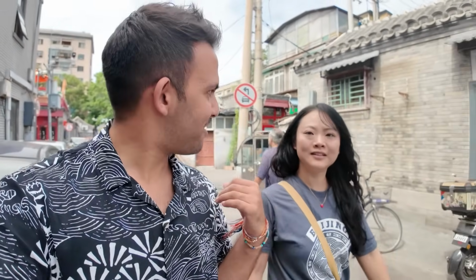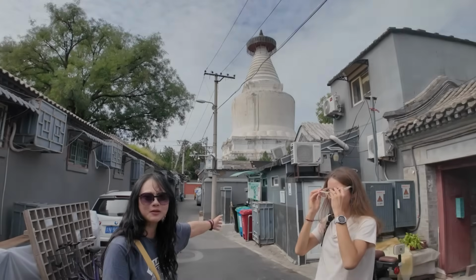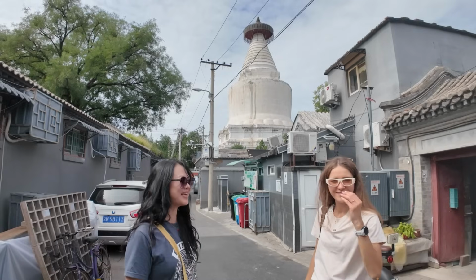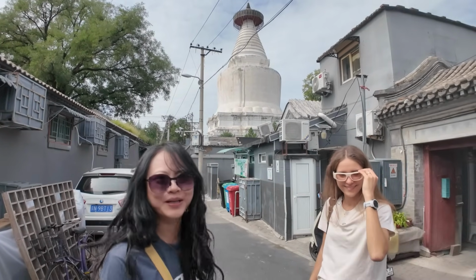Everything's so silent because everything's electric, apart from the bell. You have to be really careful about what's behind you because you can't hear anything. You can hear the wheels. Before the toilet or we go? I like this angle here. There's a toilet just here, but there are toilets everywhere.